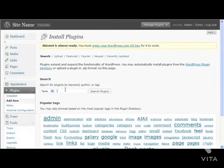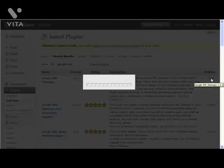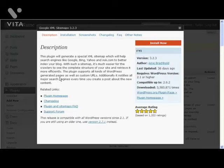And the final one that I recommend to use is Google XML sitemaps. There's plenty of others that you could use. There's translation and all sorts that you could use if you wanted to, but it depends on what you're aiming for with your Autoblog. One of the translation tools would be very useful if you're aiming for an international market, but Google XML sitemaps is particularly useful because what it does is, you can see here, it creates an XML sitemap and then it will submit it to Google, Bing, Yahoo and Ask.